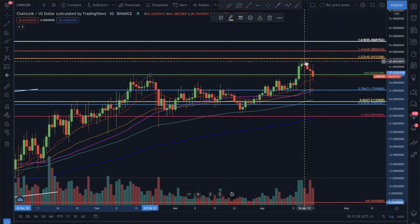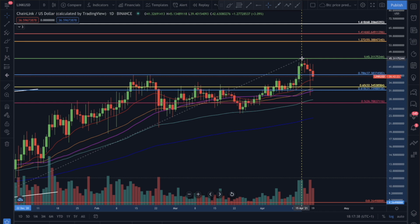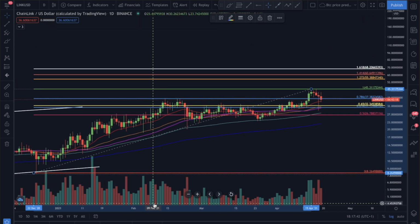So again, Link currently, pointing and saying, well, technically I can change this as well now. See, everything is changing because of what happened last week, the pump that we had last week. Everything is changing. So if I put this here, and if I take this away, as you can see, this was from a long time ago.